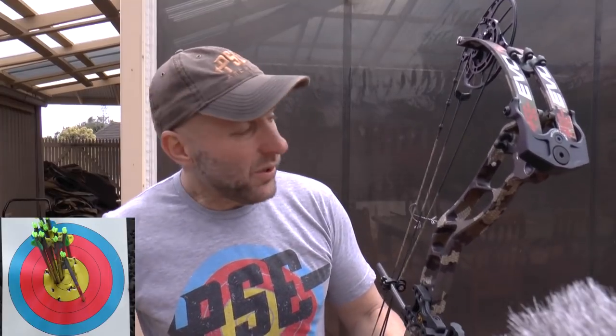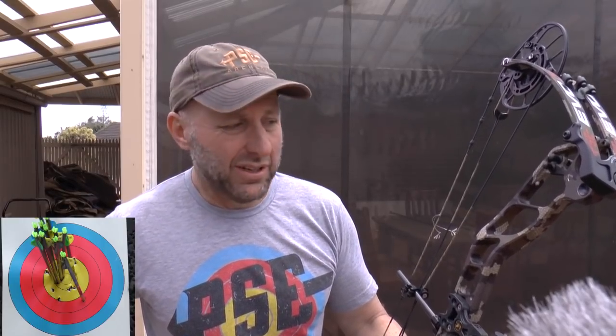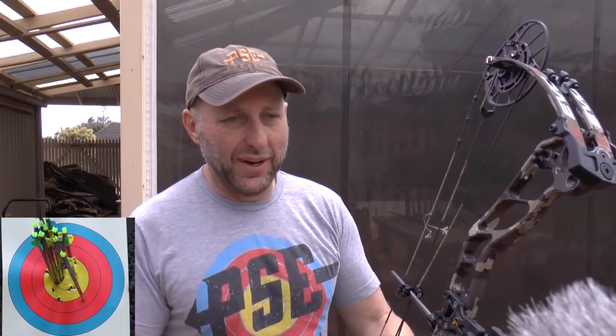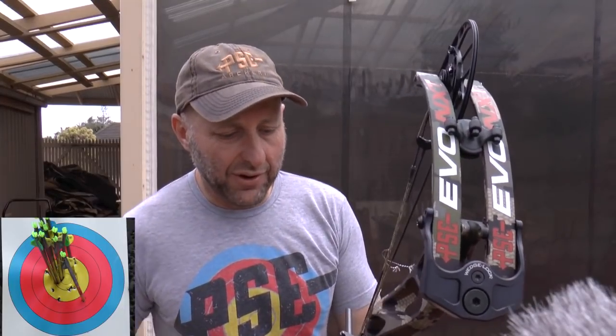So I think I shot this well. I can't see what my arrows are like down there, so let's go and see what the groups are like. I think they'll be good, because seriously, I found this bow so easy to shoot. Go and check it out. Never take my word for it. Go and check it out and see what you think about the Evoke 33.